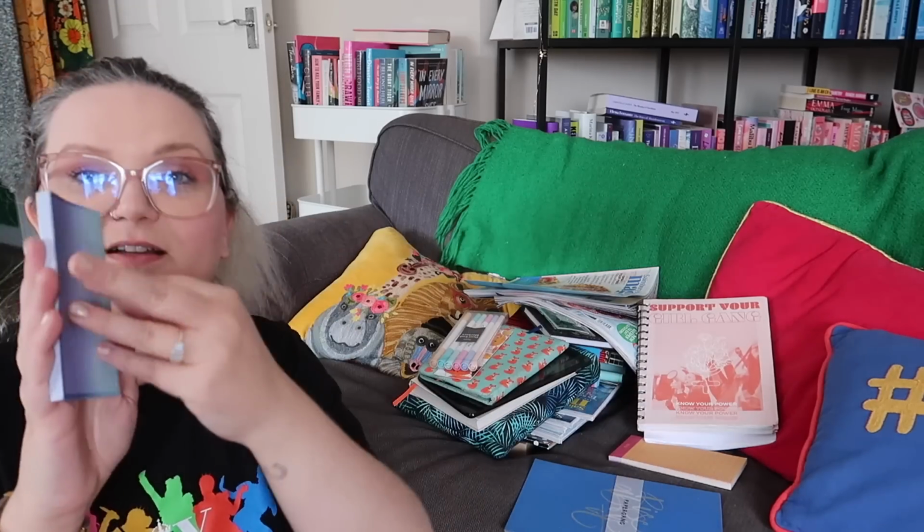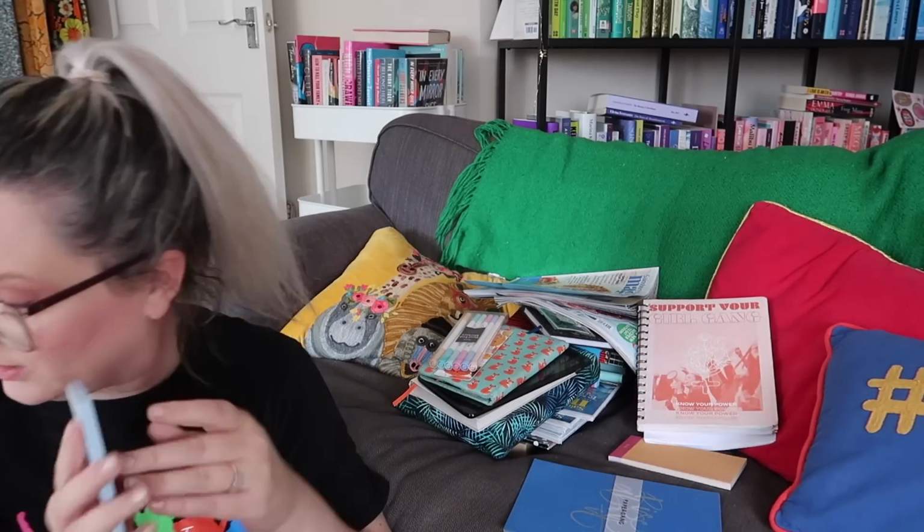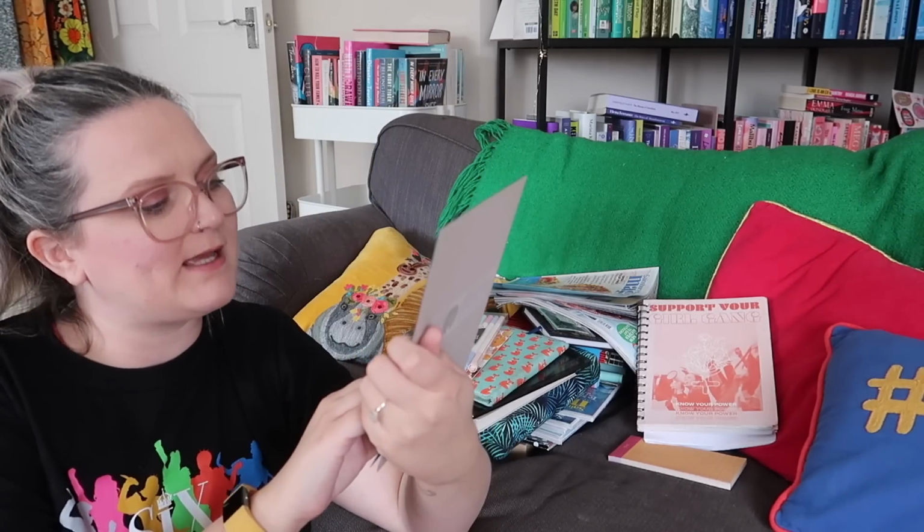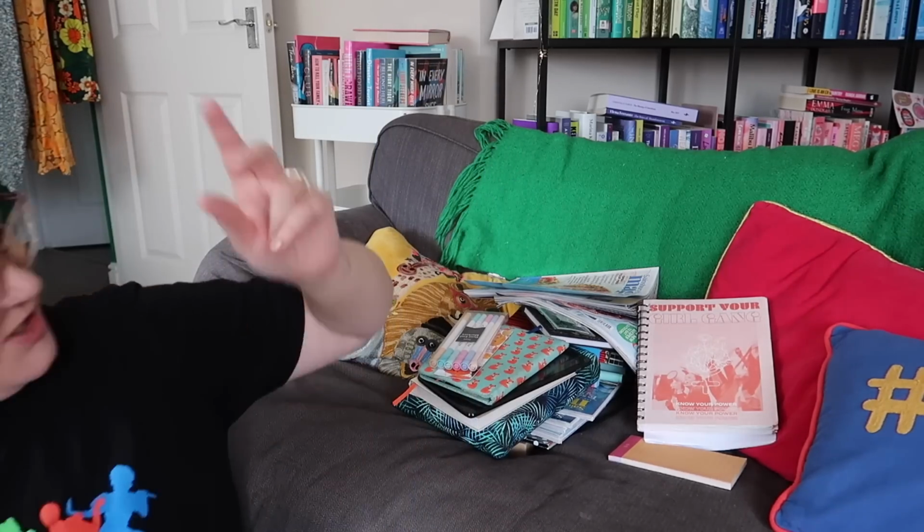Then I've got another, this is always helpful. I use these at work a lot, so that can come to work with me. Then another bit of art which says rise above it. So that can go with the, I don't know if I'd ever have that on.